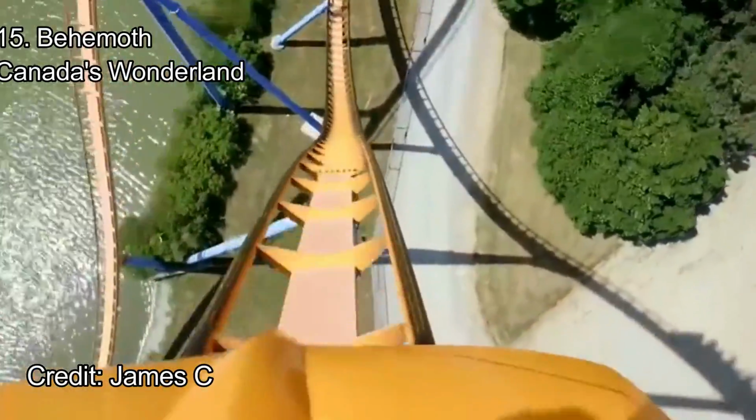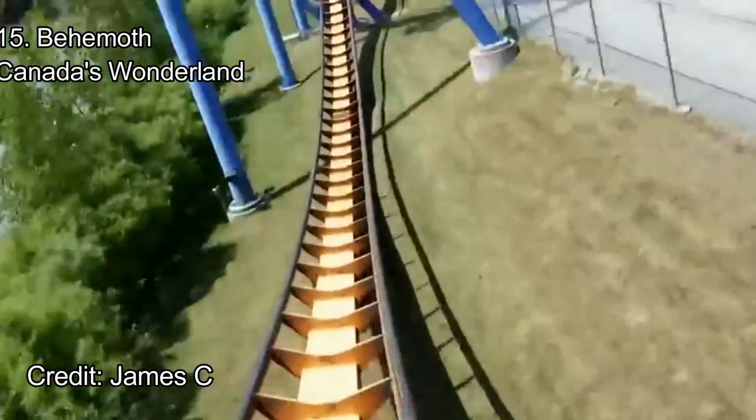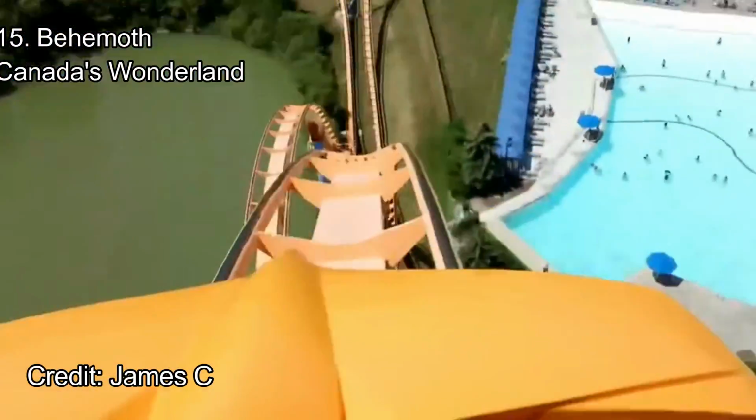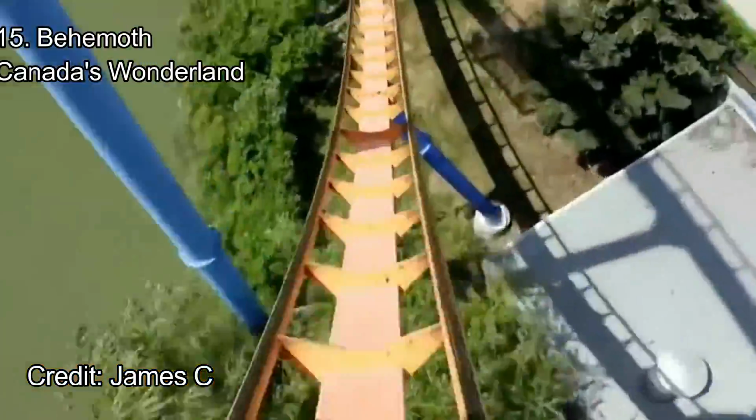15, Behemoth. This Canadian Hyper is very tall and fast. It has more airtime and length than Intimidator, and the second half of the ride is much better. Behemoth has a bit of whip in the second half with its forceful helix.